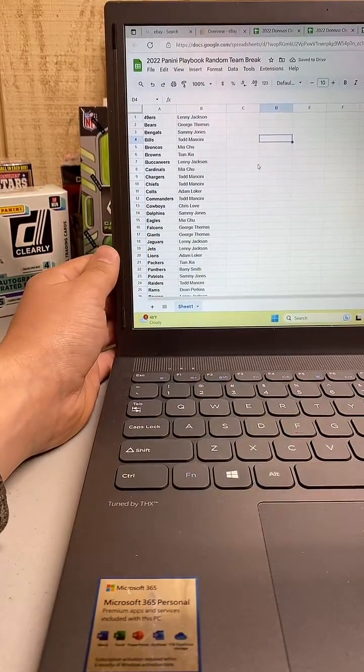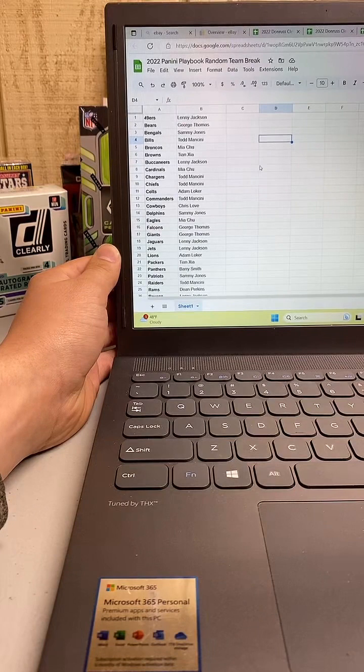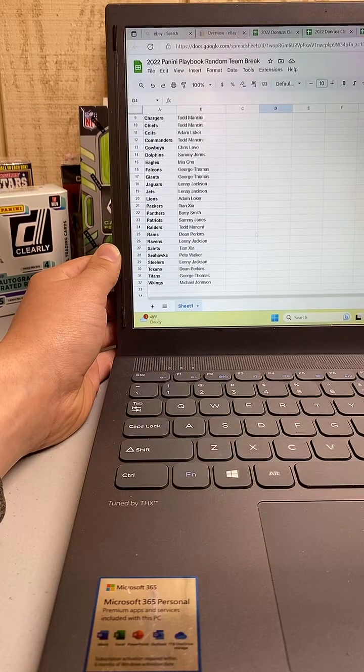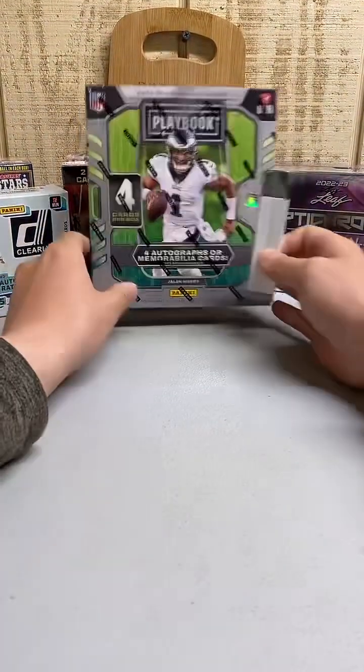Alrighty. Lenny J with the 49ers, George T with the Bears, Sammy J with the Bengals, Todd M with the Bills, Maya C with the Broncos, Tyann X with the Browns, Lenny J with the Buccaneers, Maya C with the Cardinals, Todd M with the Chargers and Chiefs, Adam L with the Colts, Todd M with the Commanders, Chris L with the Cowboys, Sammy J with the Dolphins, Maya C with the Eagles, George T with the Falcons and Giants, Lenny J with the Jaguars and Jets, Adam L with the Lions, Tyann X with the Packers, Barry S with the Panthers, Sammy J with the Patriots, Todd M with the Raiders, Dean P with the Rams, Lenny J with the Ravens, Tyann X with the Saints, Pete W with the Seahawks, Lenny J with the Steelers, Dean P with the Texans, George T with the Titans, and Michael J with the Vikings. Alrighty, good luck everybody.